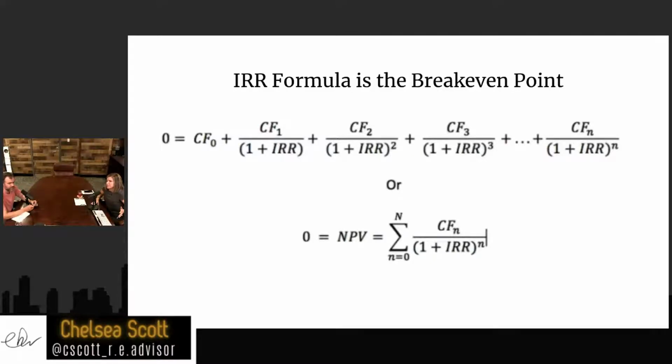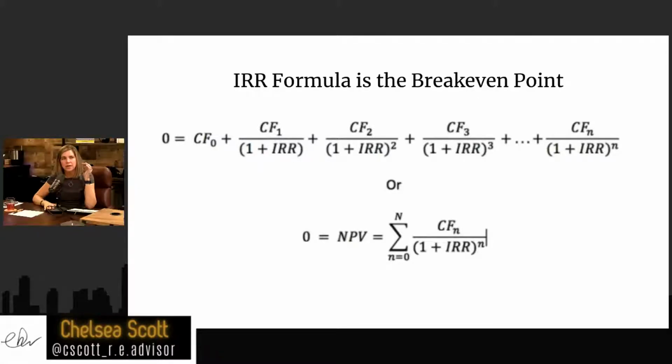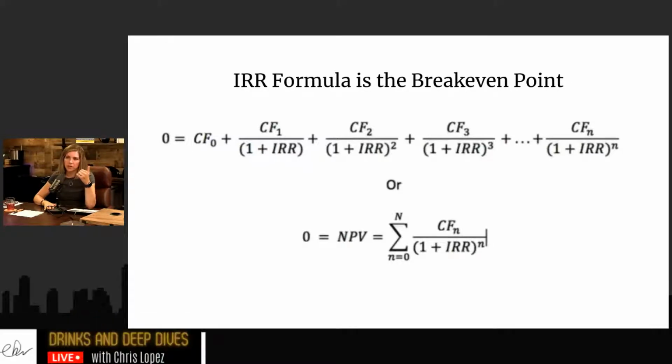I brought this slide up just to show the complexity. We look at this and we say, what? How do we create an IRR? And the takeaway that I want to provide here is basically that IRR is a break-even point. What people want to do is make sure that whatever they're going to invest in is going to come back to a net present value of exactly the number they invested. So the IRR brings the net present value back to zero.